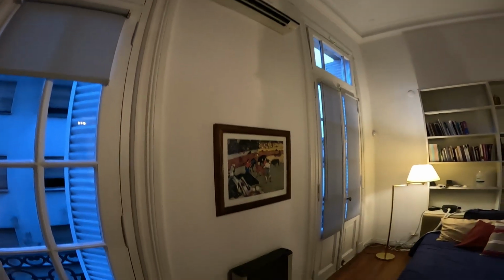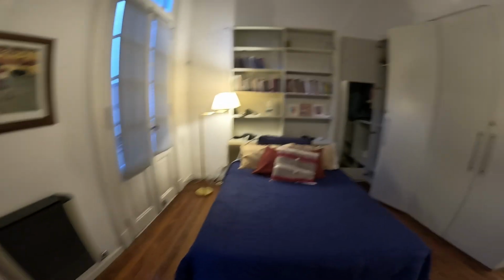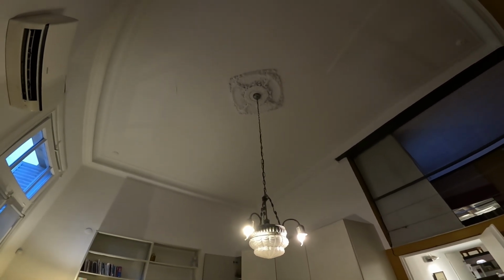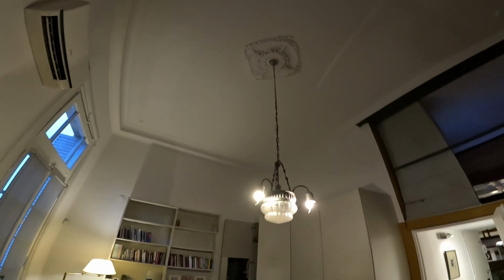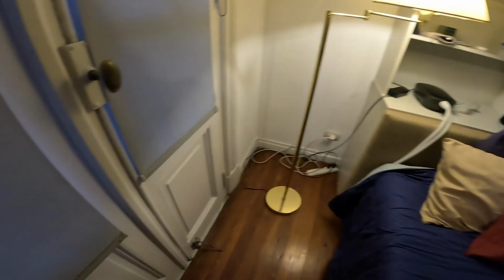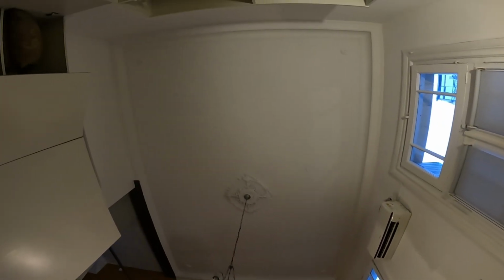And then some heaters. These ACs are usually only for air conditioning, but not for heating. So we have heaters because it gets a little cold here in the winter. The chandelier is pretty nice, and the whole thing has this crown molding, makes it feel luxurious. So it's nice when you lay in bed and you look up and it's like fancy.